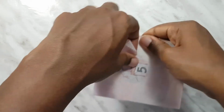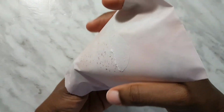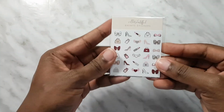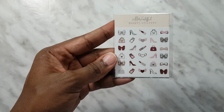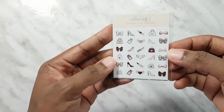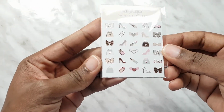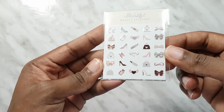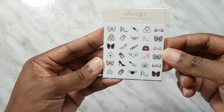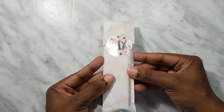Excited. Okay, so we have a set of dainty stickers, and you can use these to put on your pens or your nails. And they're really cute. Rose gold foil, as with everything else so far. And we have day six, which is a pen.